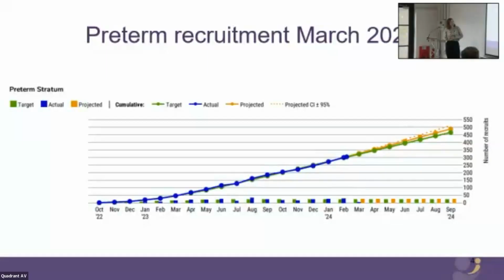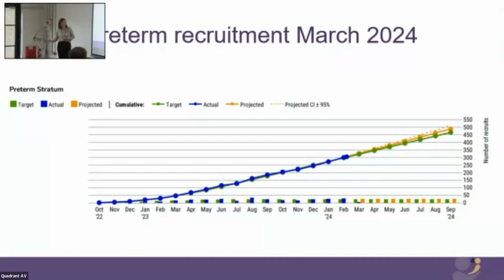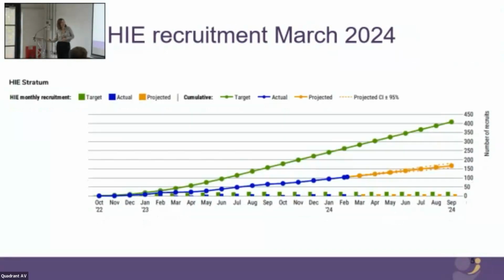So these graphs show the recruitment to date as of a couple of days ago for the preterm stratum, and then we'll look at the HIE stratum separately. The orange lines are looking at our projected recruitment based on where we're at the moment. Green line is target recruitment and blue line is our actual recruitment to date. And as you can see for the preterm stratum, we're bang on target. So that is fantastic news. Well done, everybody, because that's absolutely down to your efforts for the trial.